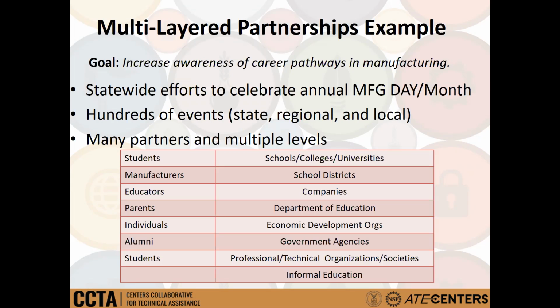So we could just have people go out and support them doing tours and not try to account for them. But in order to have a measurable outcome, we try to track all of that data, which is like herding a lot of cats. But you can see the multiple tiers here.